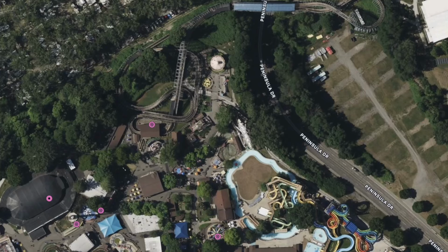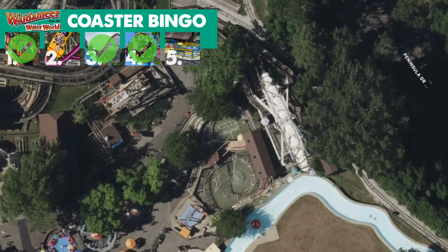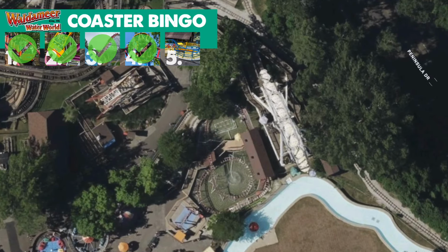We were successful in getting permission to go on the kiddie credit. Ravine Flyer III is a fun little children's coaster over the water.